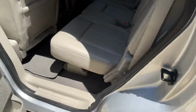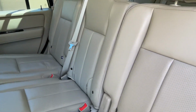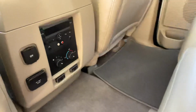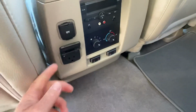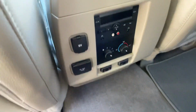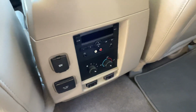Very roomy. Got a full bench seat. So it's an 8-passenger. There's your audio control for the rear. Climate control. It's even got heated seat for the center seat. Got an inverter with a 110 outlet, 12 volt. Still got the original plastic film on top of this screen here. Never been removed.